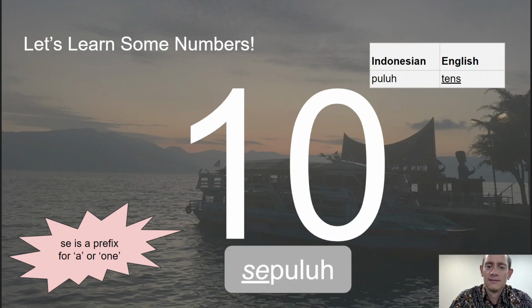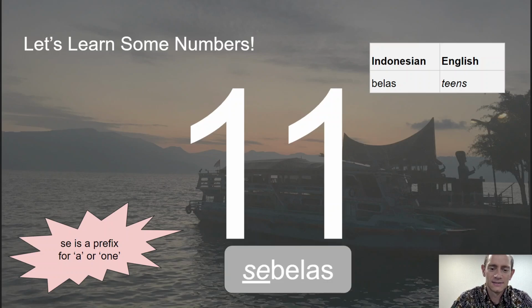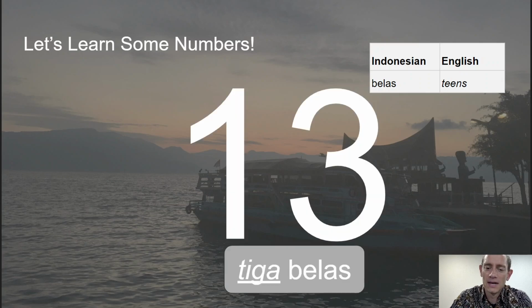So first, 10. And then anything in this first category from 10 to 19, these numbers end in belas, which means teen. Okay? This first group is a little bit complicated, but I promise after this, memorization is very easy and it goes straight to a pattern. 11, 12. Remember, satu kind of changes to se, 11. 12, dua means two, right? So 12, similar in English. 13, and then this has a space. So 11, 12 are one word. 13 is two words.